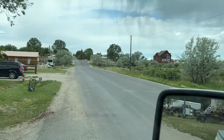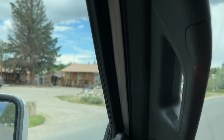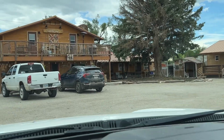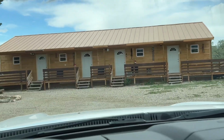I've never been here before, but I understand the charger's right in here someplace. This is the place. Copper Line Inn Lodge. All right, let's see if we can locate it. And there it is. Let's pull up here and eyeball it here.